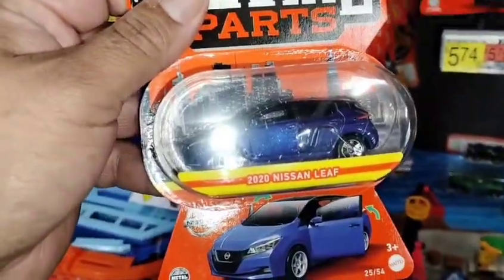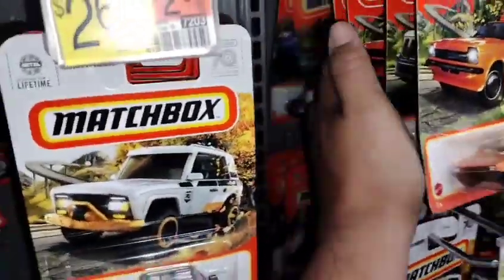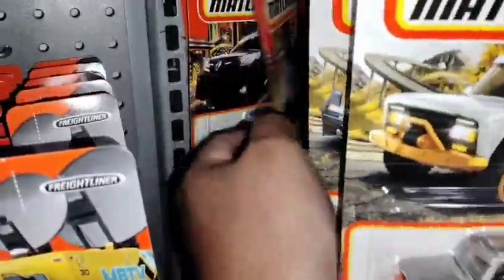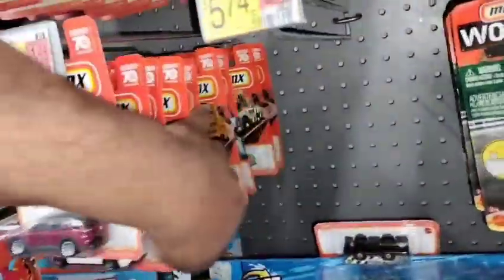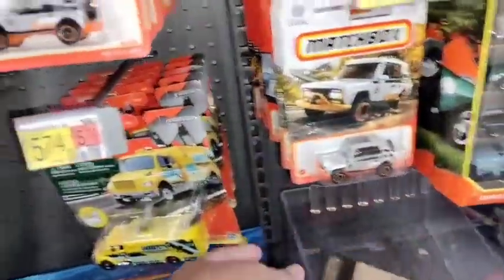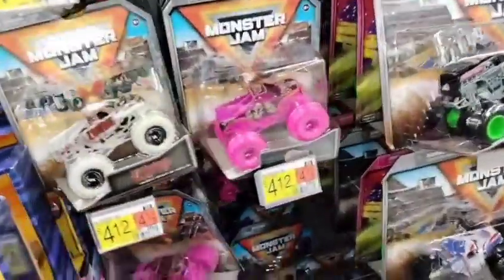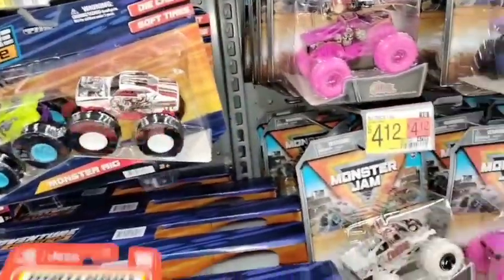This is a cool one, 20 Nissan Leaf. That one's cool. What else they got? The truck is pretty cool there too. Move it on down. Let's see what else they got. This one's Audi coupe. That's cool. So far, we got these three right here.